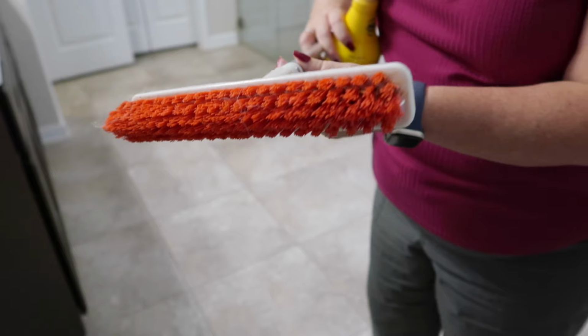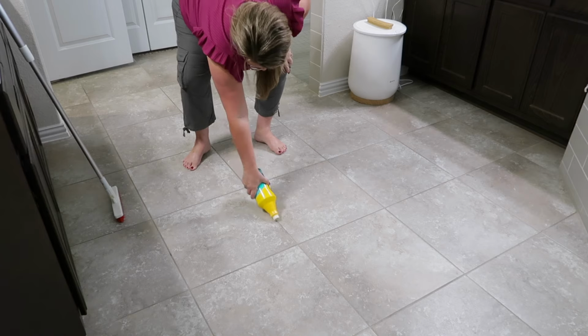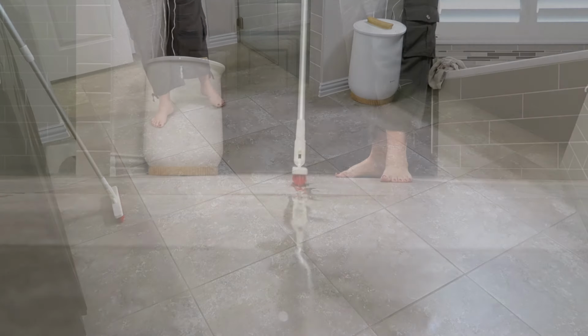As you can see, it's angled and it can fit right into the grout lines. And this will give it a good scrub. You want to try to get these stains quickly because this can be a whack-a-mole situation that's going to have you having to clean all the grout in order for everything to look good.